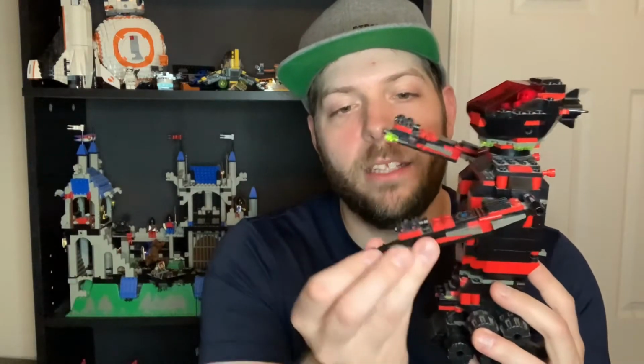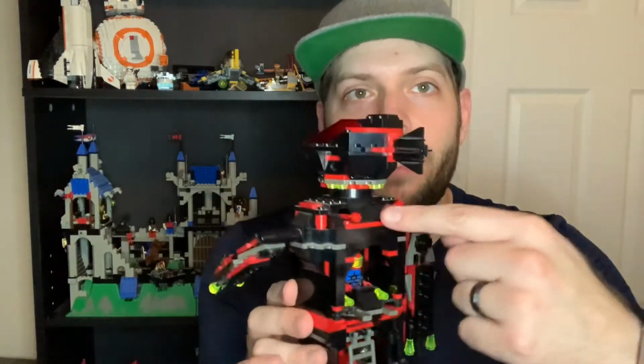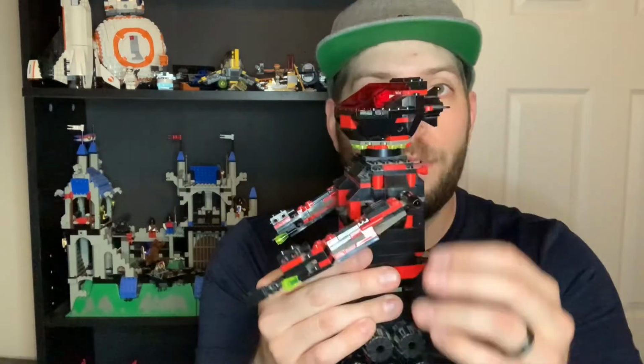Okay, again, it kind of flips around, bends. It's got the clamp, little twin blasters on the arms. And then there's the back thing here. This thing releases the arms. They just kind of lower them, releases them. Pretty cool gimmick back there.